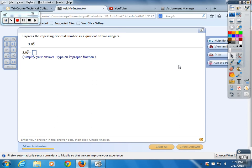Now, the first thing I would do if I was you is set it up to say n is equal, or x, I don't care, n or x or whatever you want. N is equal to 3.06. Now, unless you've done something like this before, you're not going to know how to do this problem. I don't spend a lot of time on them because I don't think I've ever seen a problem like this in real life. So I'm not going to.